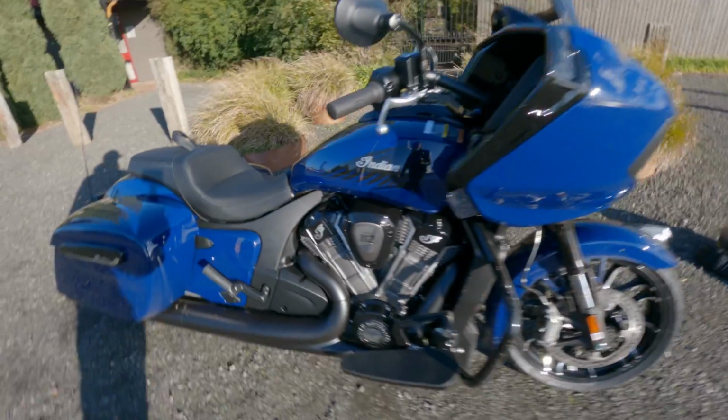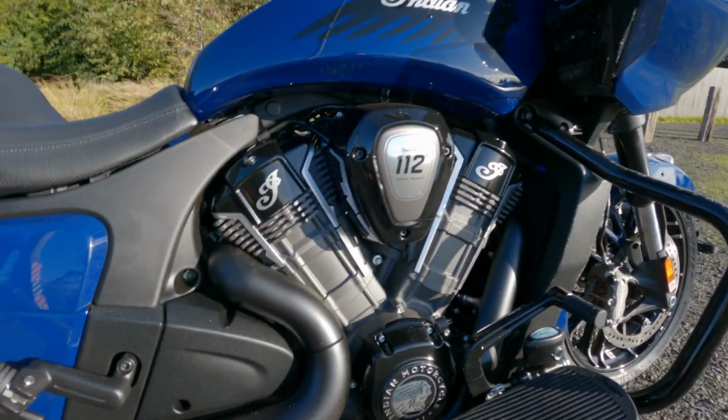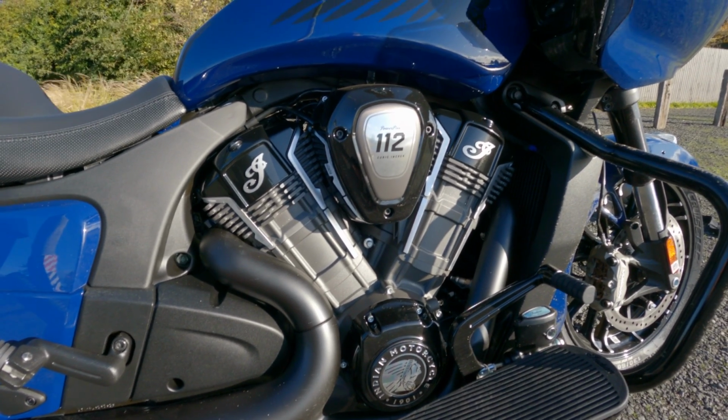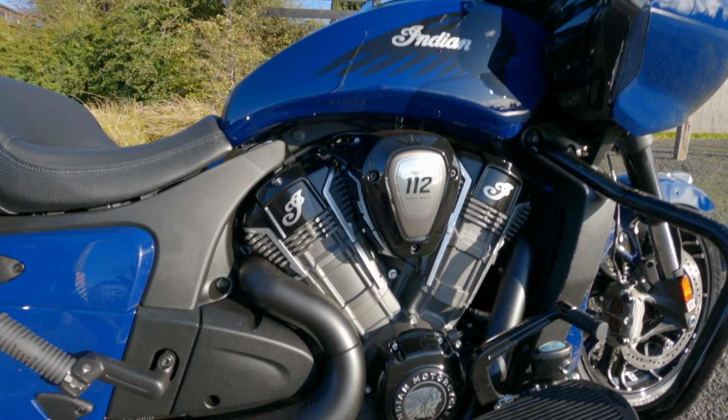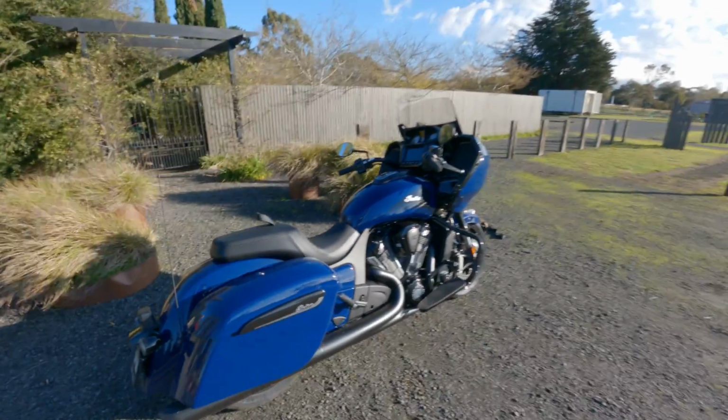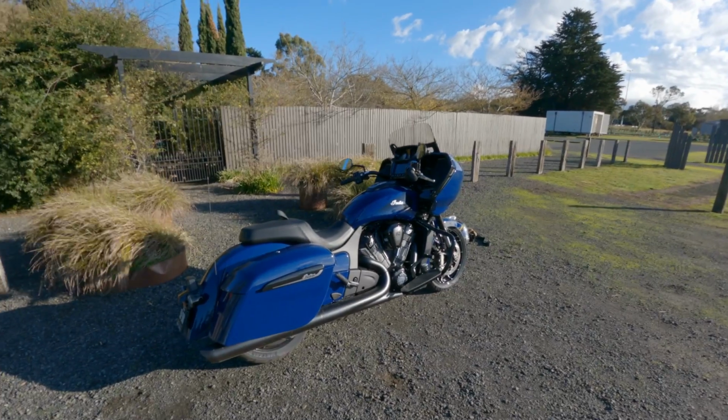Now this is the new 112 PowerPlus version of the Indian Challenger, and I must say this is one nice motorcycle. I particularly love this blue. It's just beautiful. Actually, if I had to sum this bike up in one word, beautiful is how I would describe it. It's just so lovely and plush to ride. If you're considering a Goldwing or a BMW K1600 or R1300 RT, I would definitely put the Indian Challenger and new Chieftain 112 PowerPlus on your shopping list, and make sure you test one of these as well.